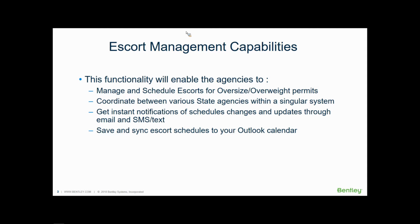The next capability is it has a notification feature. So if you have officers specifically assigned to the escort, or if you have drivers that are going to be driving the oversized overweight vehicles, and if you want them to be notified of specific changes to the status of their escorts, again, that feature is also supported. So any change, and again, they get notifications through email as well as SMS or text. Another feature is where once you schedule all the escorts for a specific permit, it gives you a calendar overview, and you can actually export that and have it sync to whichever calendar functionality that you're using, if it's Outlook or if it's Google Calendar.